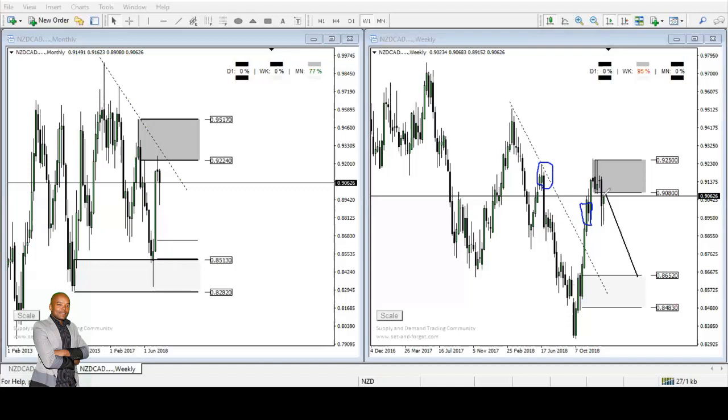And when a level of supply is being created and respected, with areas of demand being removed, we are in a downtrend. So short bias on the NZD CAD, we are not allowed to go long. Thank you.